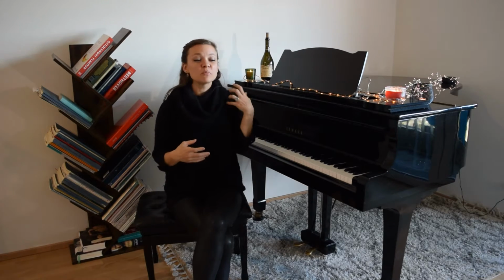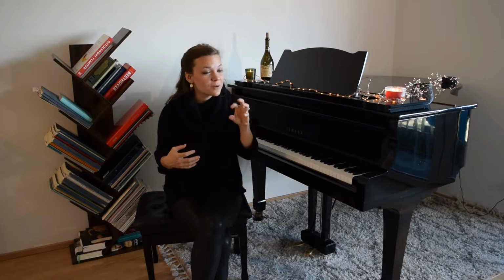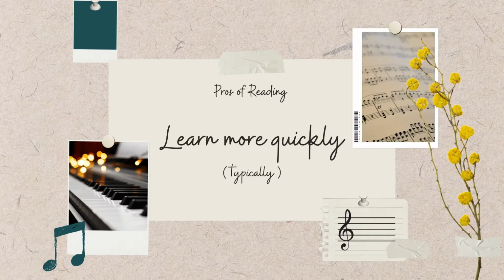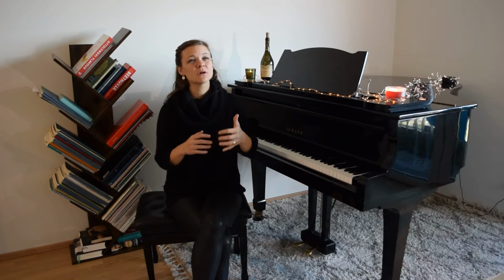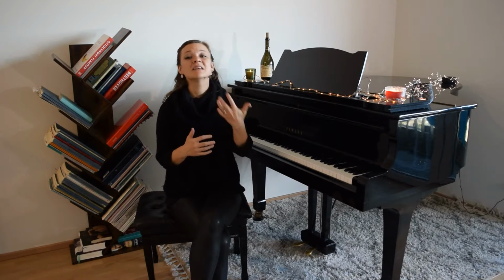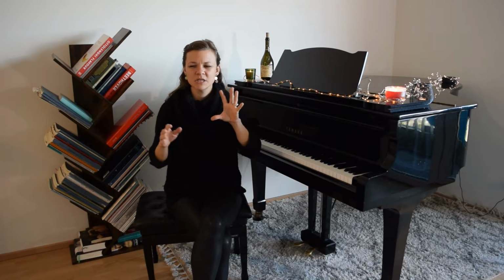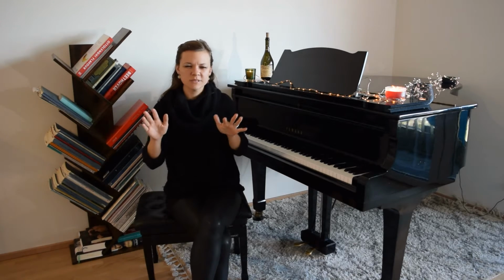So, pros of learning music from sheet music. You tend to be able to learn a lot more music. You tend to be able to absorb the music more quickly, to pick things up more quickly, because it's all there on the page. There's not so much, is it like this or is it like this? Did I really hear it correctly?